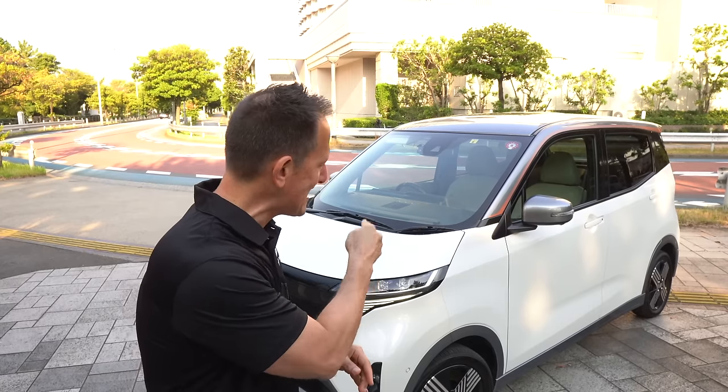One of them is this little guy right here. It's not a Matchbox car. It's not a Hot Wheels. It's a micro car. So what I want to find out is, should this car come to the United States, and is it a better electric option over the Leaf? Let's go ahead, let's dive into our Sakura and find out.